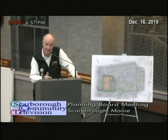Were they not interested, or you're not interested? That's interesting, because they only have a right out, right in. That's correct, because the island's there. The island, yeah. There's a median island in the middle of Payne Road that prevents them from going left out of that driveway. So that's why we actually thought it would be.